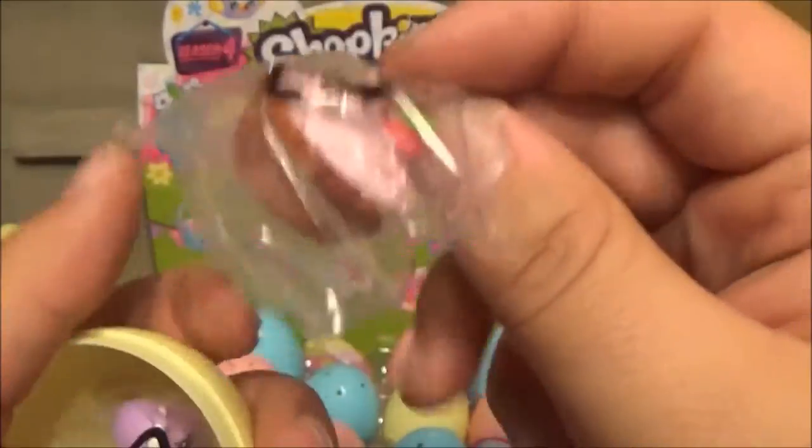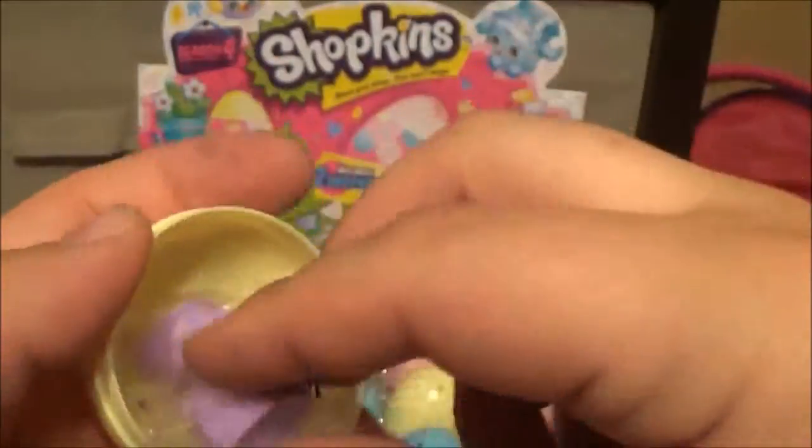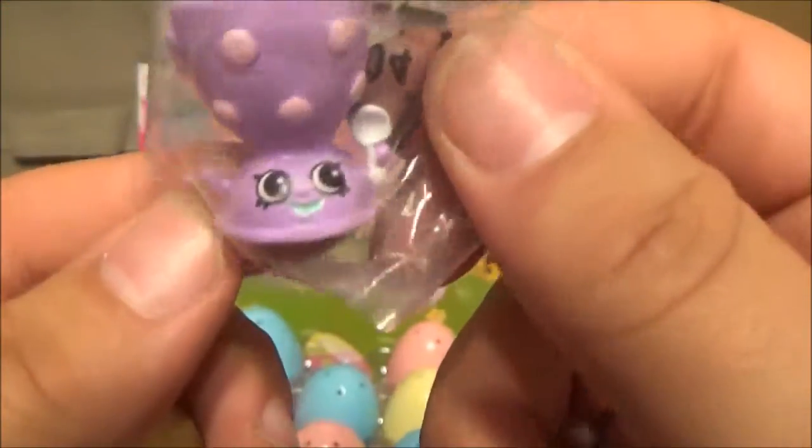Ooh, we got another Shy Pie. That's a regular color though. And we got the other Edgar Egg Cup. This one's purple and pink. Yeah, they don't paint the ones on there. I guess they do that on purpose.